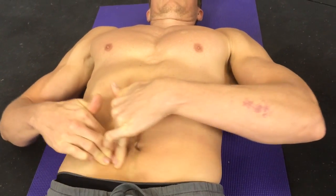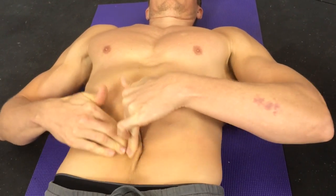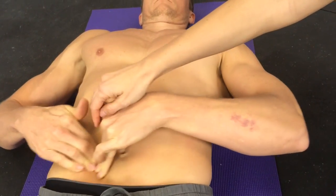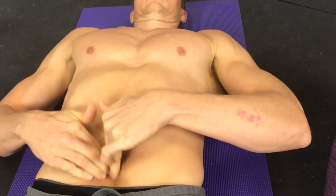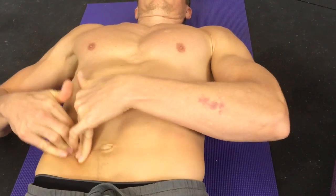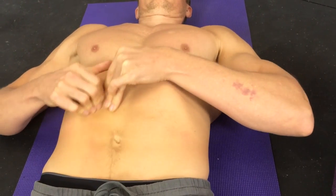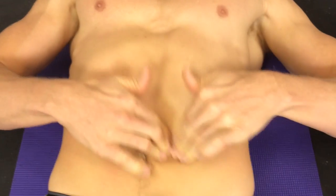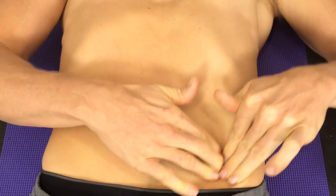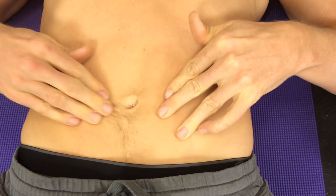So as he's coming up here, this is simulating the ascending colon, and right around the area next to the navel and between the pelvic bone is where you'll find the ileocecal valve. And oftentimes this area is a little bit tender, but it's a good thing to release some of the restrictions there. So a lot of people can have digestive issues stemming from restrictions in that area.